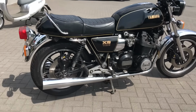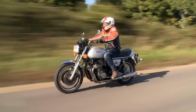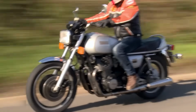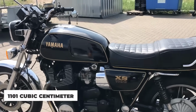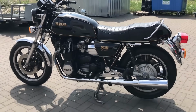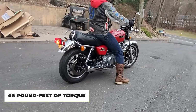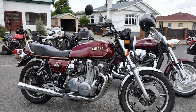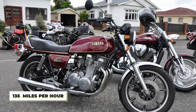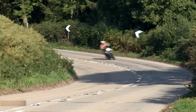The XS11 was the fastest production motorcycle of its time, built not only for speed but also for power, comfort, and unmatched durability. At its heart sat an 1101 cubic centimeter inline 4 engine that produced 95 horsepower and 66 pound-feet of torque. These numbers translated into a top speed of 135 miles per hour and acceleration from 0 to 60 in under 5 seconds.